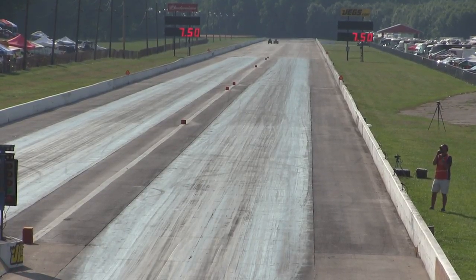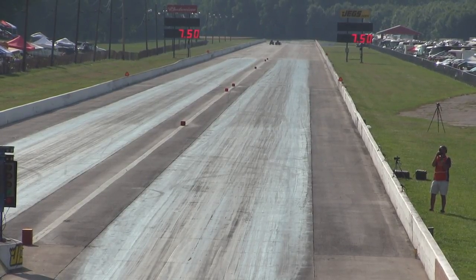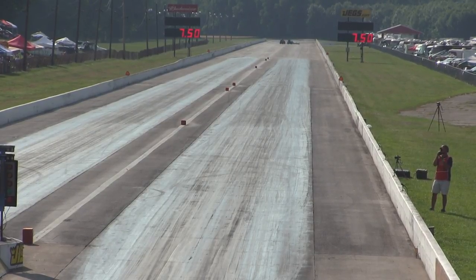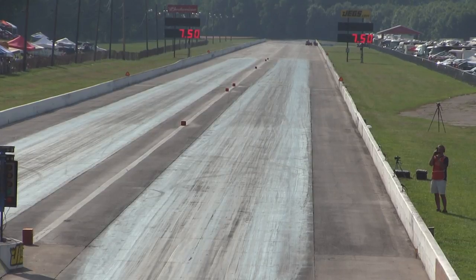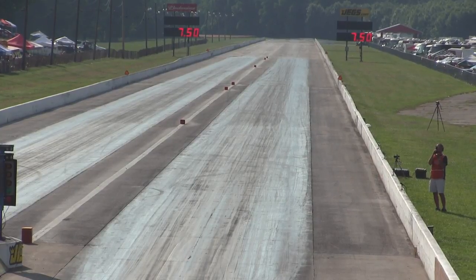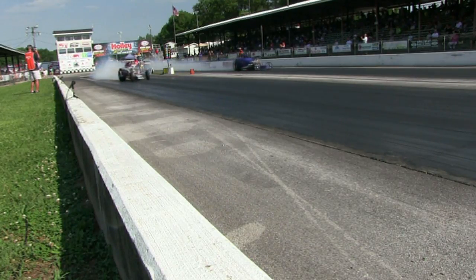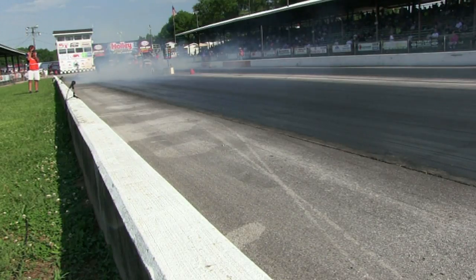Stock Super Stock to the lanes, please. Stock Super Stock to the lanes. All right, track just about clear. We're firing up more machines. The 750 index. Justin Schaefer out of Lincoln, Illinois here in the Jugs lane. And Dan McWhirter out of Bradford, Ontario, Canada, the number 6 qualifier over in the Budweiser lane. Nostalgia Super Stock to the lanes, please. Nostalgia Super Stock to the lanes.